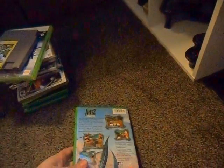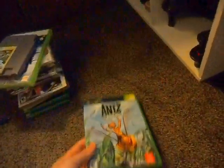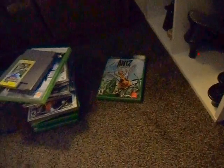I never liked the Antz movie. I didn't really care for it at all. But this is a game I don't have, and it is a racing game, so it might be kind of fun. It's worth checking out.